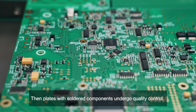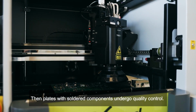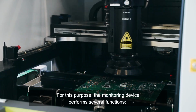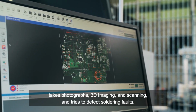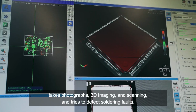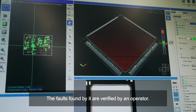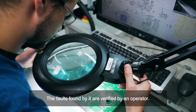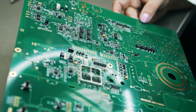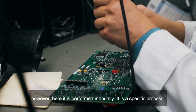Then plates with soldered components undergo quality control. For this purpose, the monitoring device performs several functions. Takes photographs, 3D imaging, and scanning, and tries to detect soldering faults. The faults found by it are verified by an operator. Soldering is also performed in the THT assembling hall. However, here it is performed manually.